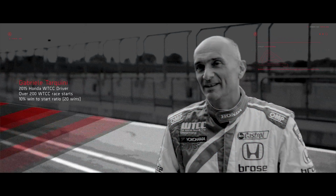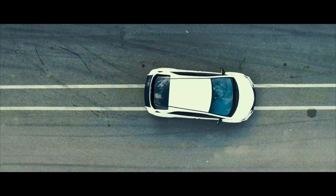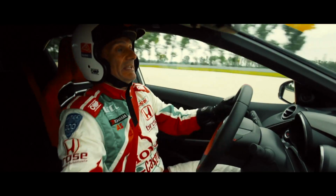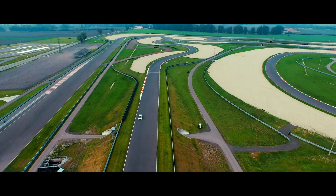The engine of this car is fantastic. 310 PS, 0-100 kilometers per hour acceleration in 5.7 seconds. Top speed, very high, 270 kilometers per hour. It's very linear. Push until 7,000 RPM. This is quite unusual for a turbo.